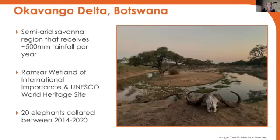The second region of focus for our project was the eastern panhandle of the Okavango Delta in northern Botswana. On the east side of the Delta, approximately 18,000 African elephants and 16,000 people compete for resources, making this a human-elephant conflict hotspot. Researchers at the EcoExist project have been recording human-elephant conflict events since 2008 and have fitted more than 20 elephants from independent herds with GPS collars since 2014.